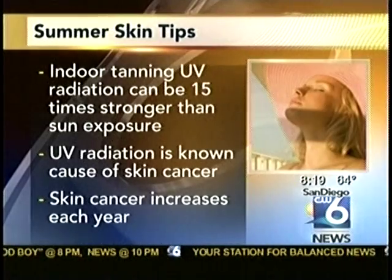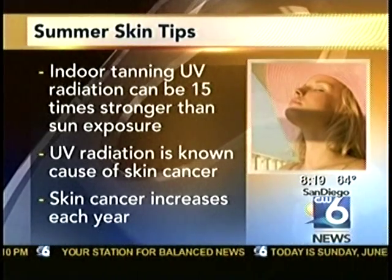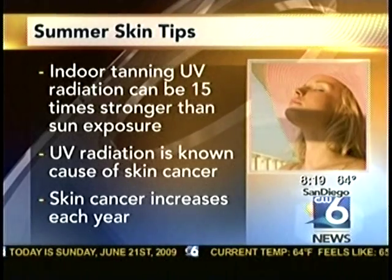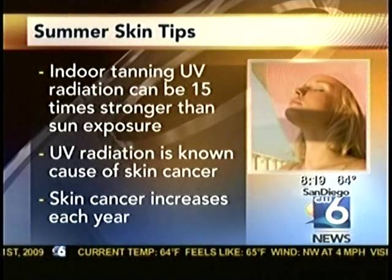Their two main points are, one, it causes production of vitamin D, which is healthy, and two, that it creates a tan which is protective, and both of those things I think are false.